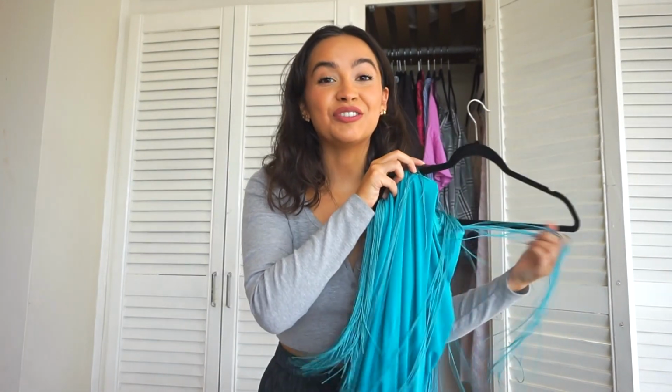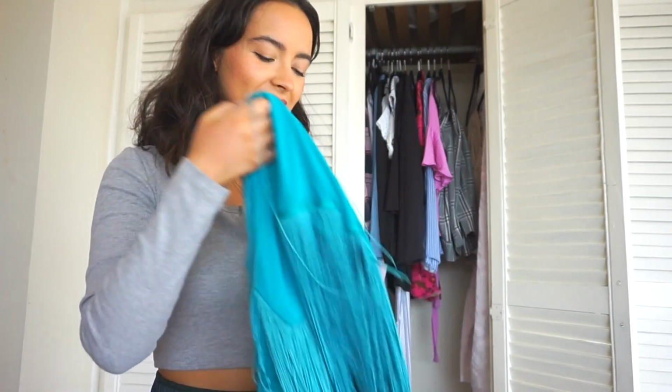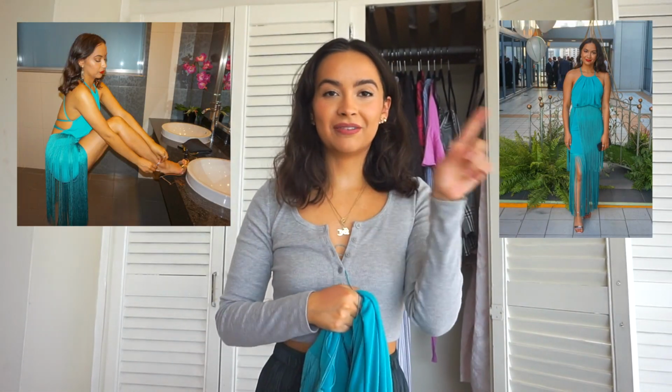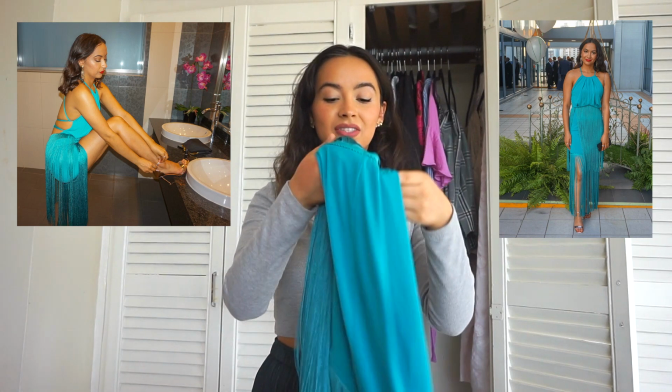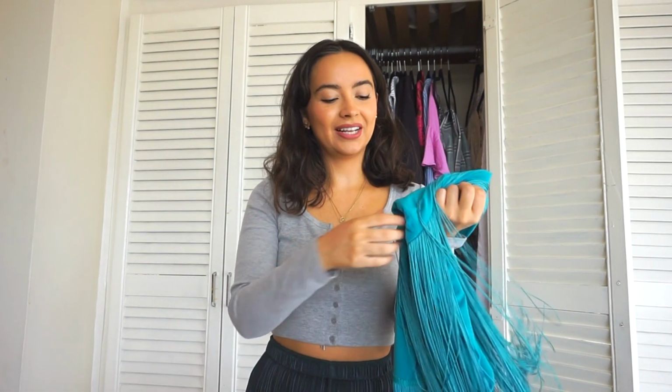Guys, this dress, I have to give you guys a moment for this dress. I wore this dress to my cousin's wedding. I will put pictures around here of what it looked like. It's gorgeous. I bought it on ASOS, and I was nervous when I got it because I wasn't sure if it was gonna work out.